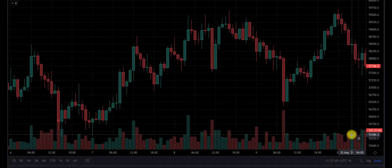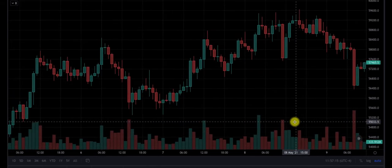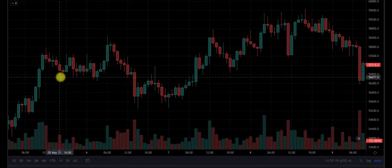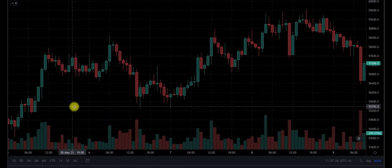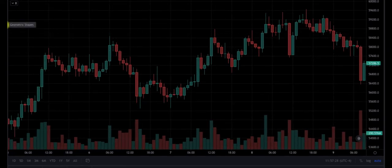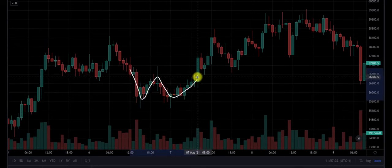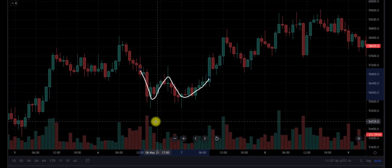All right, so let's see if we can find other examples. Let's see if we can go through other W pattern examples. I've switched over to the Bitcoin chart, and here's one on the hourly chart from back in May of 2021. This one isn't quite as clear and easy to spot as the one we just walked through, but you can see the W pattern right there. So this is on a 1-hour chart.